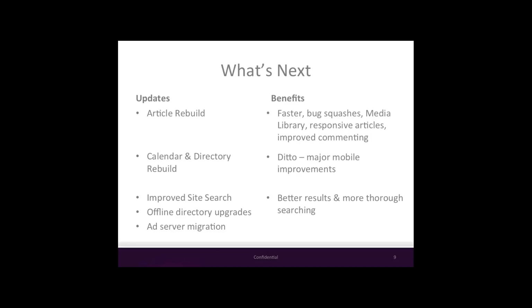Then we're looking at improving the main site search. So right now, if you're searching articles, we don't really have a search engine for that. It just searches the database. Technically, those are different things. And so we'll implement the search that we've got for the calendar and directory, and it will give you a lot more capabilities on filtering and showing results based on different aspects, right? Is it in the title? Is it a tag? Is it a whatever? So that will be following on.